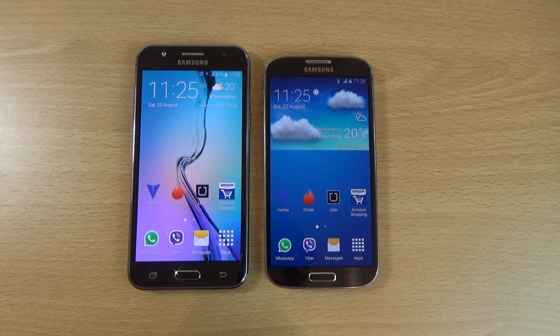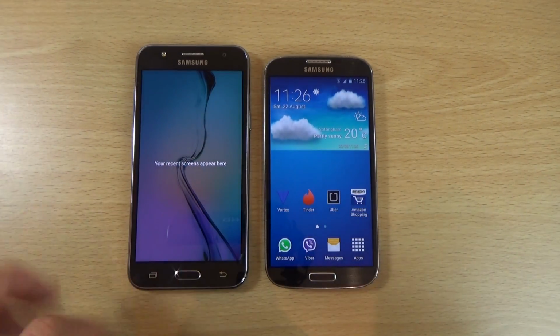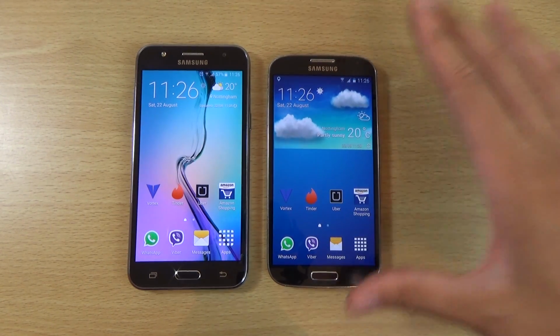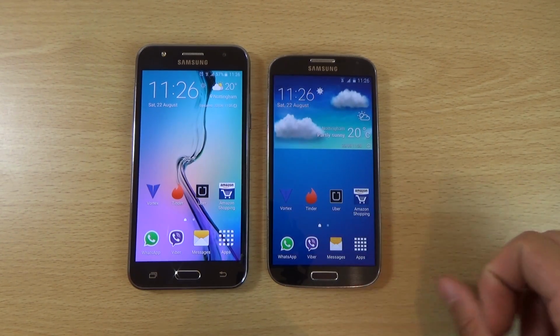Hey guys, so I want to do a quick little comparison here of the speed and performance between the Galaxy J5 on the left and the Samsung Galaxy S4, which is the old school flagship here. I wanted to do a quick test of the apps' multitasking speed and performance, to see if it's still worthwhile getting the S4 over the newer device here, which is a bit more mid-range. And we can start off by me figuring out how to multitask here on the S4.